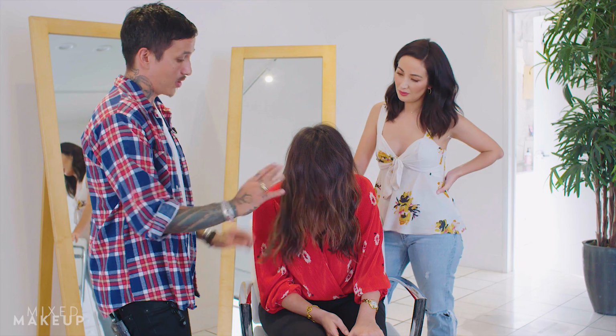You don't want the hair looking like prom curls. You want it to be brushed out a little bit with your hand.